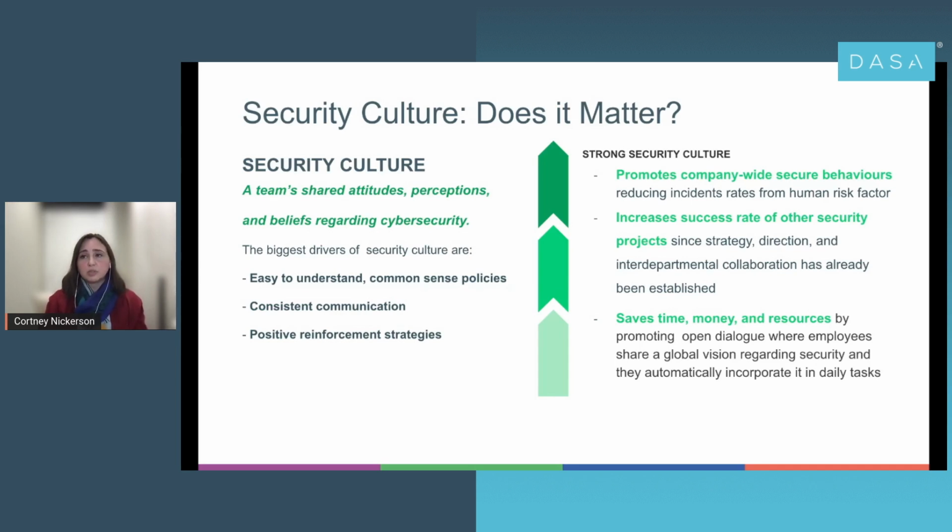And I think that's really important because oftentimes we're thinking this is a big company issue, but it's not. It's really something that needs to be considered across the board. So for example, the stronger your security culture is, the more likely your workforce will exhibit secure behaviors. And as a result, your organization will obviously be much more secure.